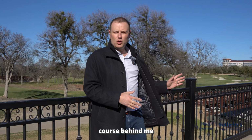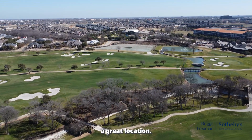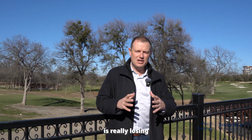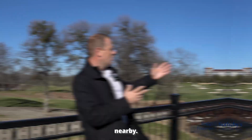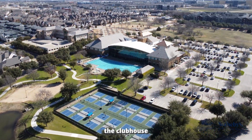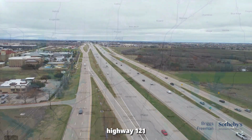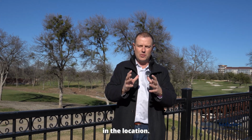Now we're here with the golf course behind me at Craig Ranch, and like I mentioned, it's a great location, and so not one location is really losing aspect of it. You've got the luxury gated homes nearby, you've got the apartments that are close by with the shops, the gym, the clubhouse, and so forth. We're right by the Highway 121 that connects McKinney with Frisco, Plano. Everything's been very carefully thought about in location.